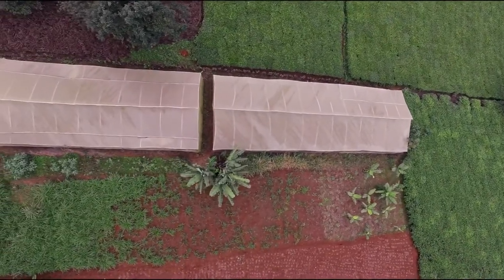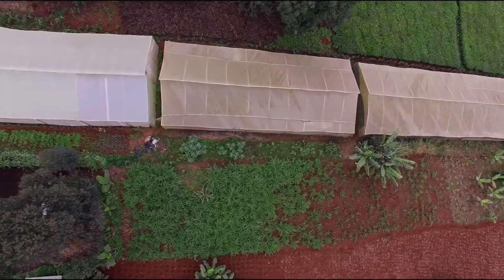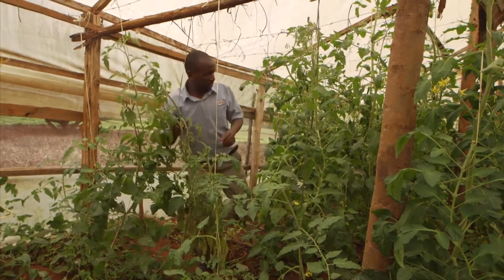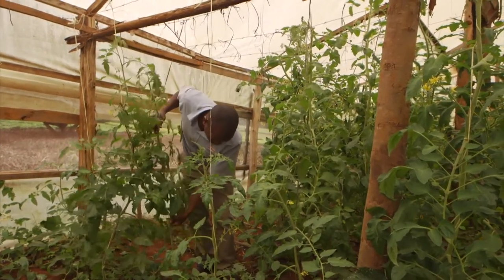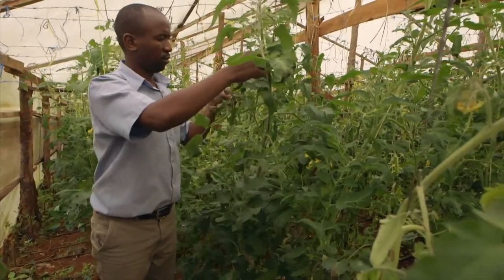Growing vegetables in a greenhouse is a good way to make money. But pests and diseases can be a big problem. Michael's tomatoes are not looking very good, so I've invited Sammy from Osho to come over and find out what has been going on. Let's go and meet him.